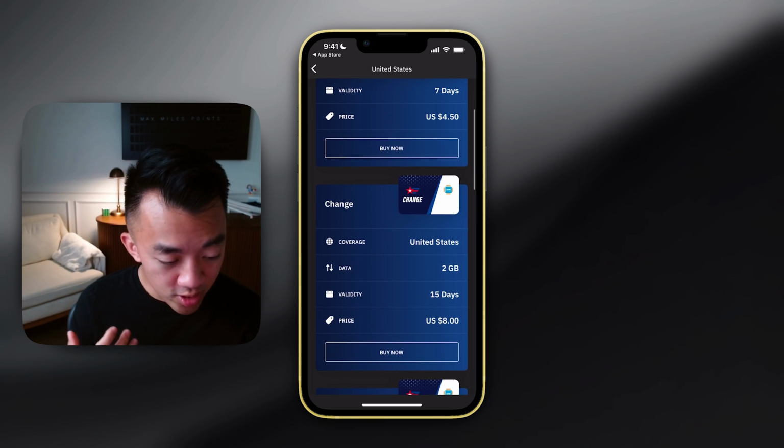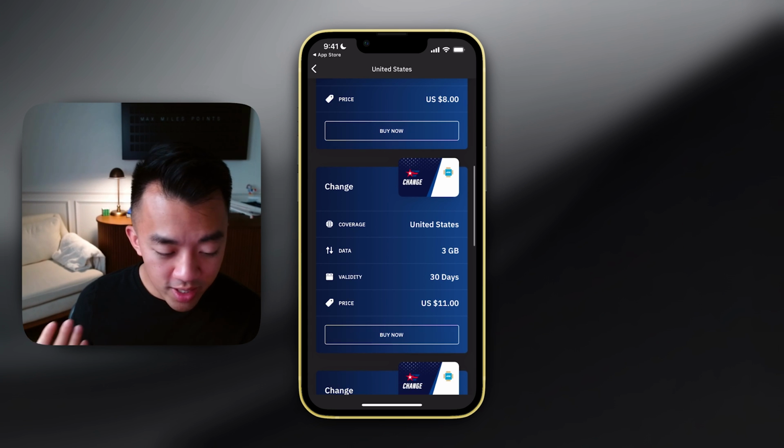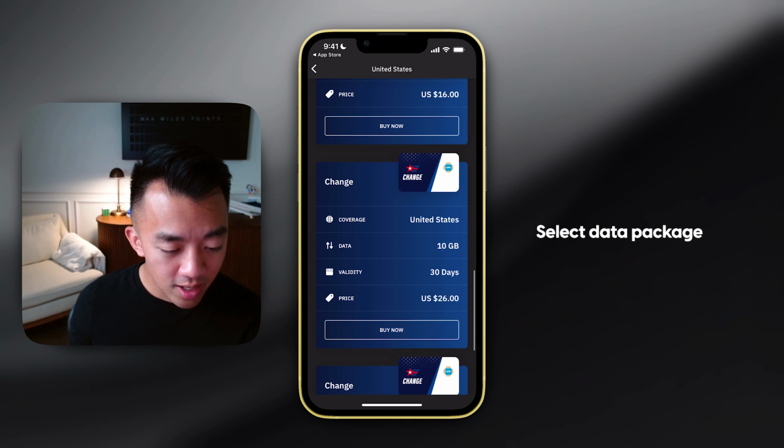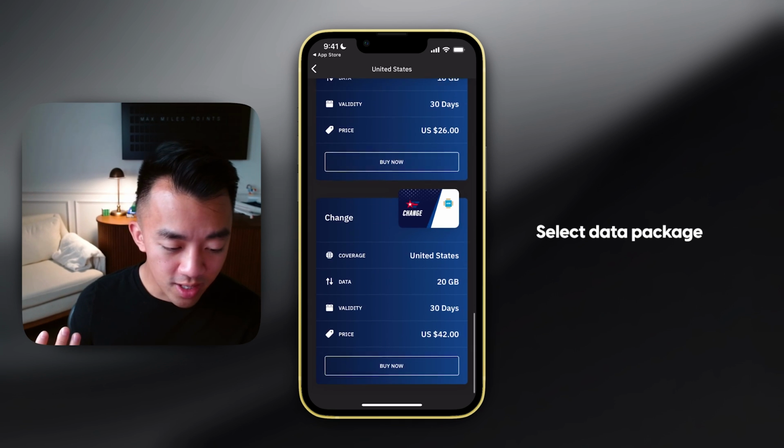If I want a larger data package, it's $8. 3 gigabytes is $11, a few more dollars. 5 gigabytes is $16. And 10 gigabytes is $26, and it goes on from there.